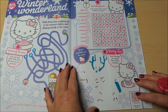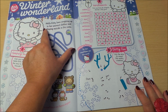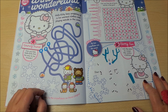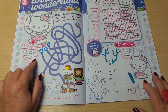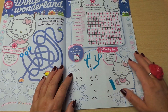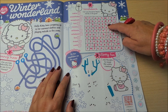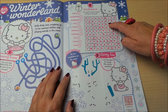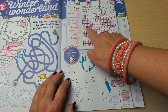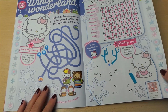Winter Wonderland sticker fun. Hello Kitty loves wrapping up in her warmest clothes and playing outside in the snow. So we've got a snowy maze here to complete. Can you help Hello Kitty find her way to her friends? So that'll be a fun one to do. Got a word search here of all things wintry. So we've got robin, snowflake, snowball, hat, boots, mittens, reindeer, ice, frost and cold. So those are the words that you need to find there. I found the word snowball right across the middle there. That's good. And we've got a fun dot to dot here at the bottom.